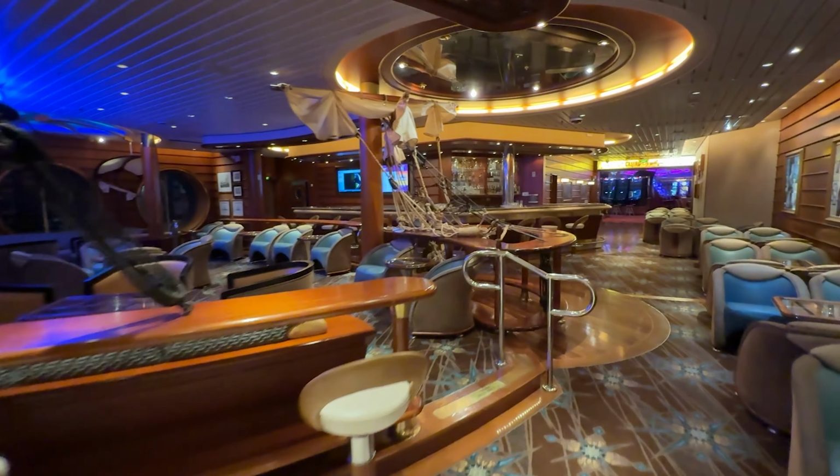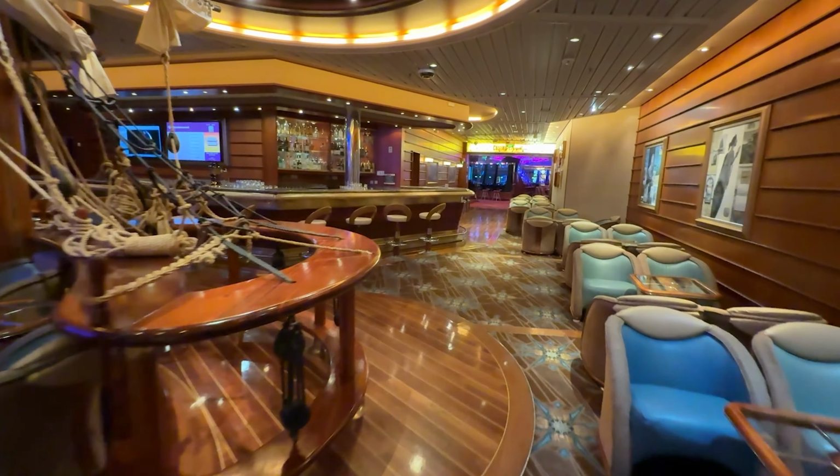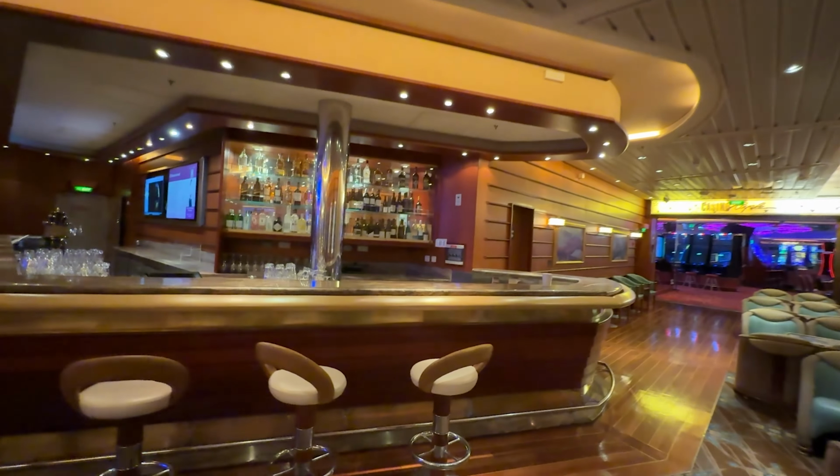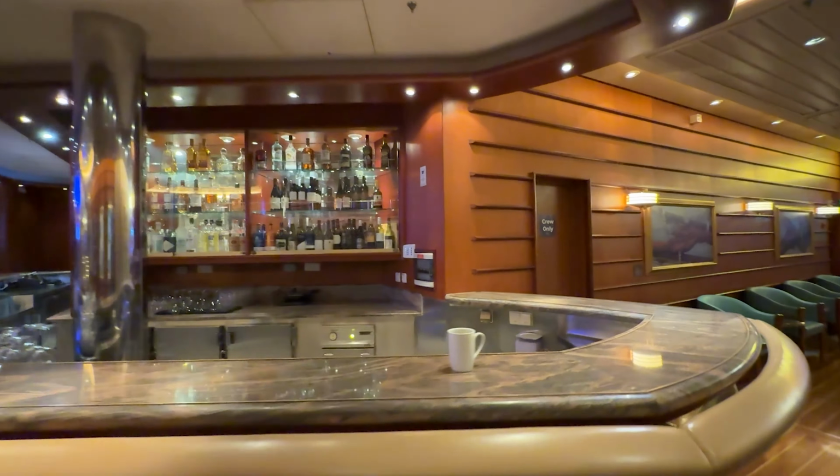Moving aft on one side, you have the Schooner Bar, and on the other is Izumi. Izumi is a Japanese specialty dining option, and on this ship they have hibachi or teppanyaki style as well as sushi.